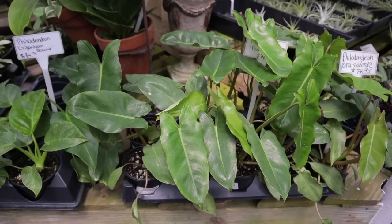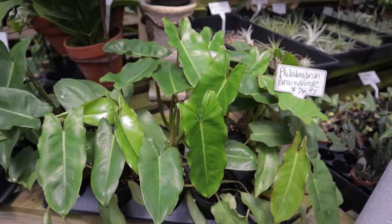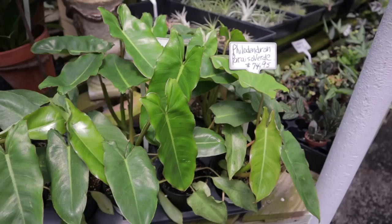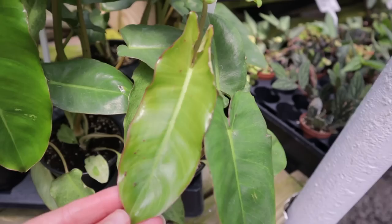Now, correct me if I'm wrong, but I think these get more variegated as the weather becomes warmer. So you can kind of tell as the plant grows. The variegated leaves were during maybe the summer and growing months, and then the non-variegated leaves are in the cooler months. You can see here one of the more variegated leaves, but this is a really beautiful plant. The leaves get huge. This is such a good find, $74.